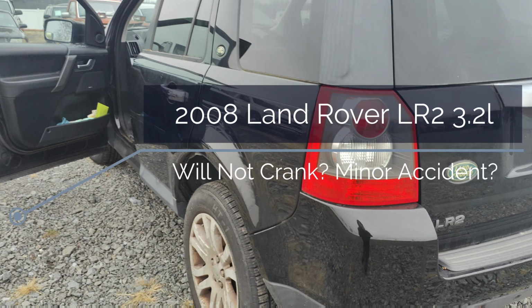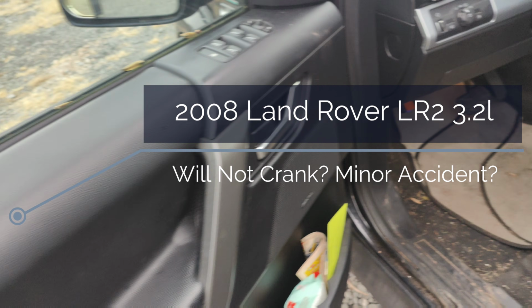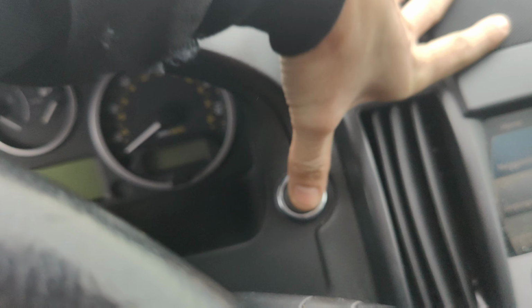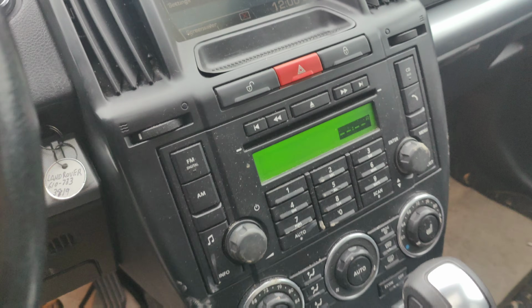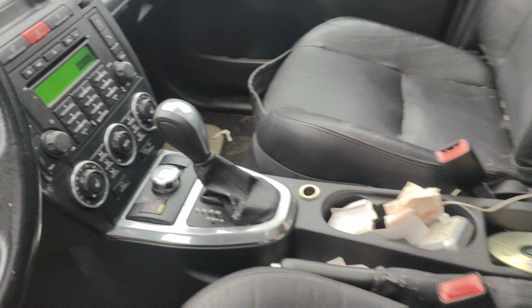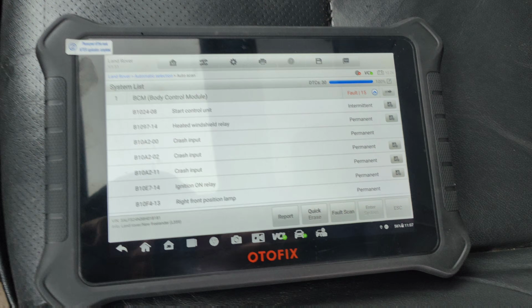Okay guys, we got this 2008 LR2 Land Rover, and they said that when you try to start the car up, nothing happens. So I can't turn it on even with the key in the slot. It just keeps beeping, and the radio and the navigation stay on. See? Doesn't matter if the key's in the ignition or not. It says starter control unit.